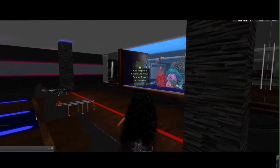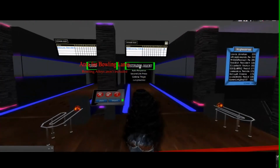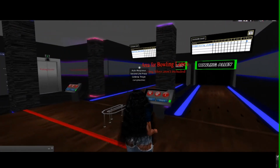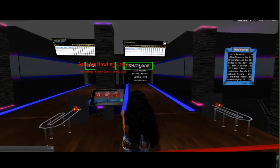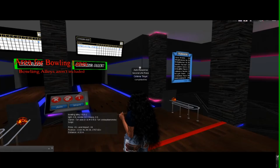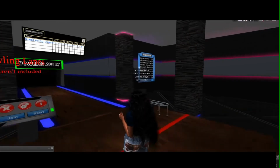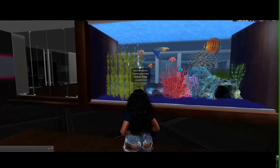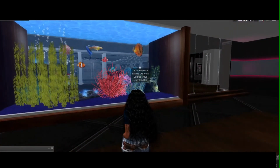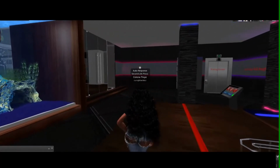And this area is really just a game room, entertainment space type of thing. I think it's very nice. The bowling alleys aren't included. I wonder who makes this. I'm curious. Well, let's keep looking. Love that there is an aquarium. Can you believe that there is a full aquarium down here? Insane.